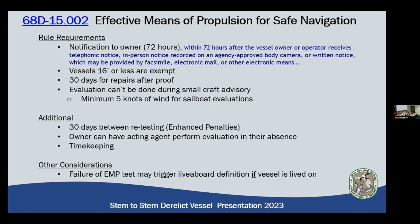There's 30 days between citations for escalating the fines, and the owners can have somebody take the test for them if they're not capable of or don't know how to sail a boat or something like that. They own it, but they don't know how to sail it. And that's actually quite frequent. But they can have somebody else perform the evaluation in their absence. And if a citation was issued, it would be issued to the owner, not the person performing the evaluation.